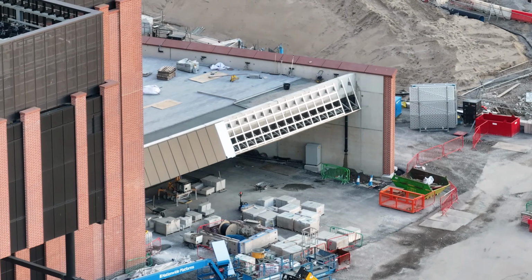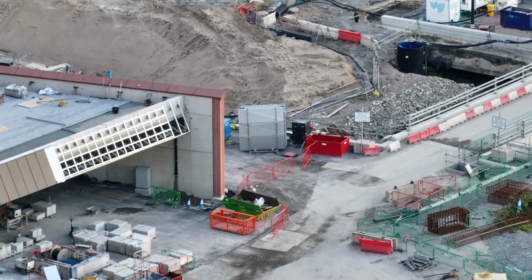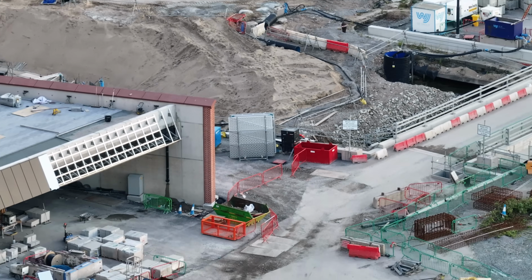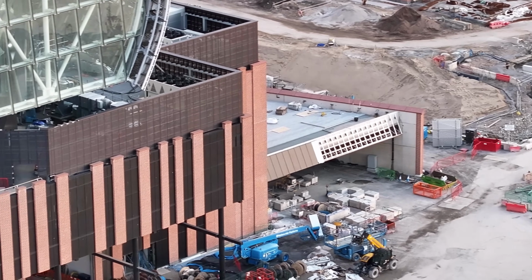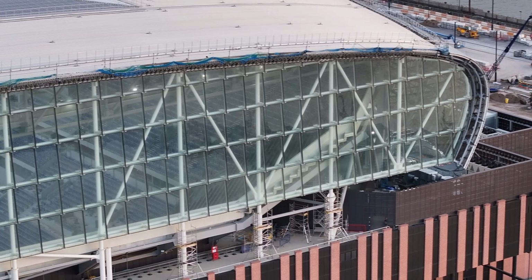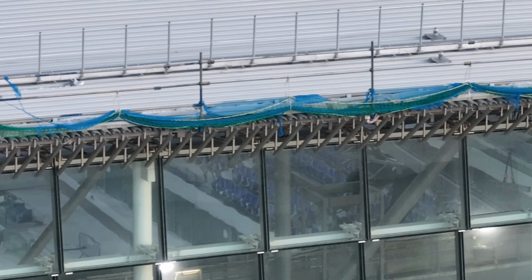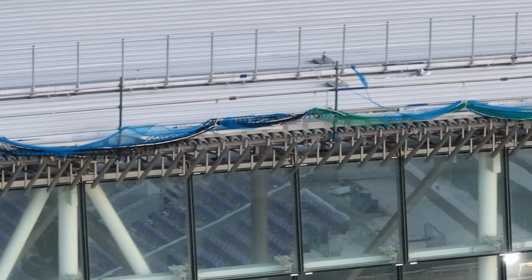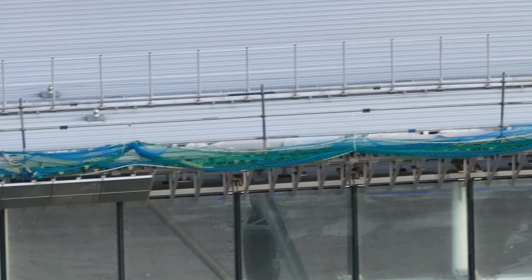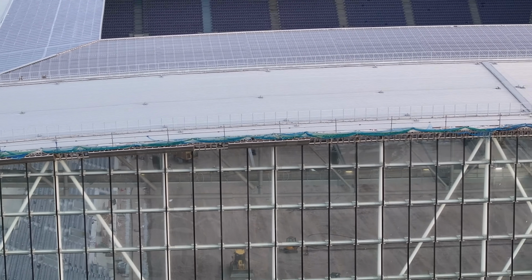See, half of that is now cladded. A lot of barrow arch sections still scattered round, waiting to go. And still a lot of this to finish off. Say, I think it's been in that same sort of spot for quite a while where they got to.